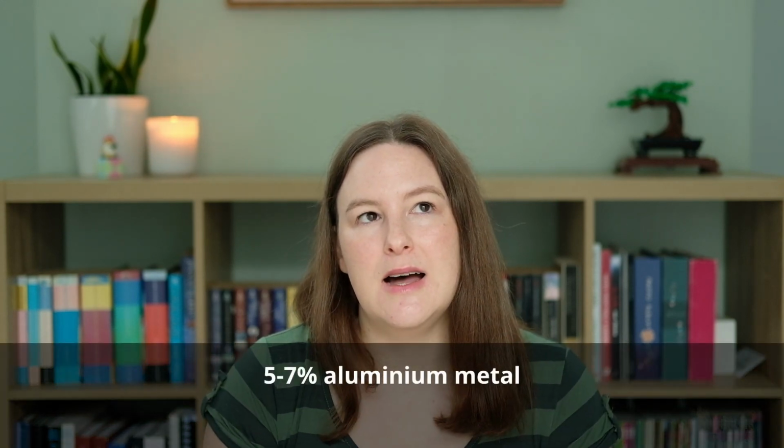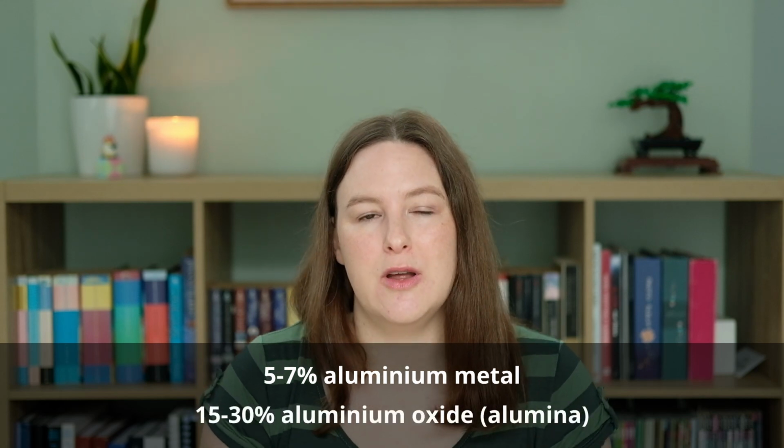Primary aluminium smelters typically produce lower quantities of dross with higher aluminium content, up to 80%, compared to secondary aluminium smelters, due to increased oxidation and impurities inherent in recycled aluminium. Salt may be introduced to the melt to increase metal recovery and reduce oxidation. This is then termed salt slag or salt cake, and it has a lower aluminium metal content of 5 to 7% and an aluminium oxide or alumina content of 15 to 30%.